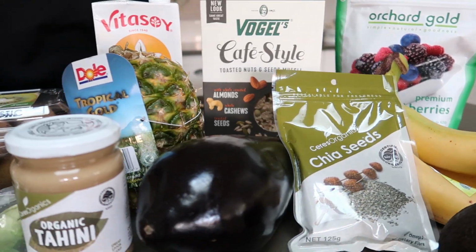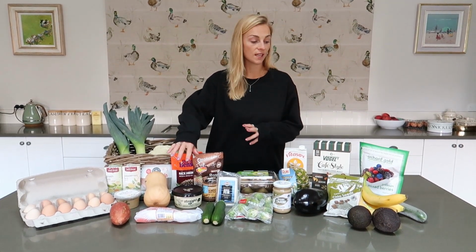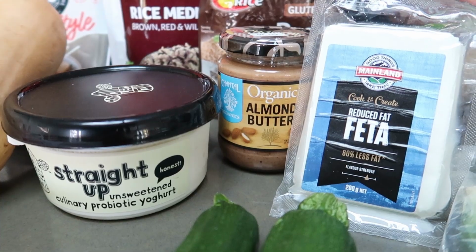Chia seeds, all of the models seem to put them on their food, feta for salads and brown rice to bulk my meals. I bought lean meats like salmon and chicken that I can have in the evenings for light meals. I've also got a whole lot of other ingredients and some almond butter as a healthy fat. I do want to note that Victoria's Secret models do eat, and they eat extremely well. They're not starving themselves. They're athletes now more than ever.